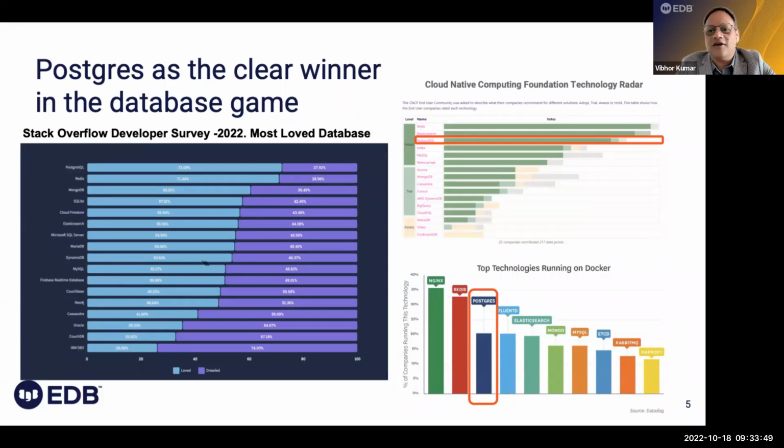In the same way, if we look at the Cloud Native Computing Foundation, CNCF technology, you will see that PostgreSQL is the most used database in the cloud native environment, mainly Kubernetes, or if you think about containers. The same thing, you can look at the top technology running on Docker. You will see Postgres is one of the technologies getting used.